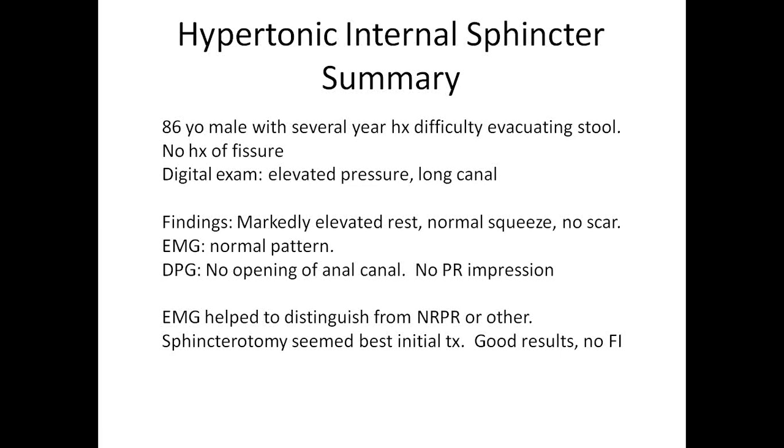So think about what you would do: elevated resting pressure, very elevated, normal EMG, anal canal didn't open. That was the problem. So I did a sphincterotomy. As a best initial treatment, and it sounds like I do a lot of these, but I don't. Sometimes it just fits with this kind of outlet dysfunction where you don't have anything to lose because their pressures are already too high.